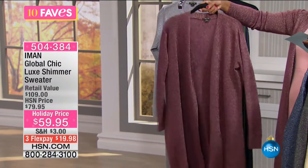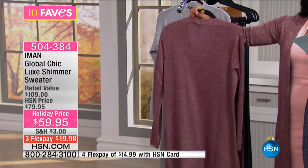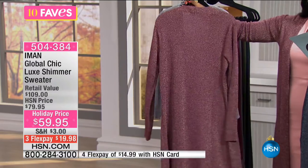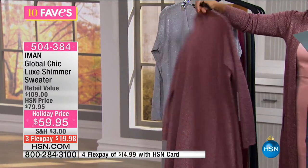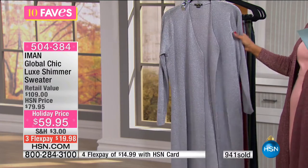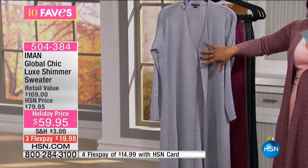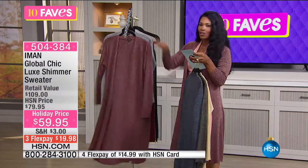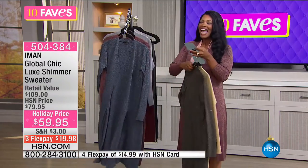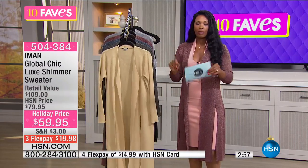This one is red Zinfandel. This is the one that I'm wearing, and it can go red, it can go burgundy, it can go a little bit more of your pinks, so definitely that's the red Zin. And then this one is your silver, so silver with sort of metallic working through here. This is a holiday price of $59.95. And you're gonna order extra small to 3X. But these are those really great pieces that you can wear in a lot of different ways.